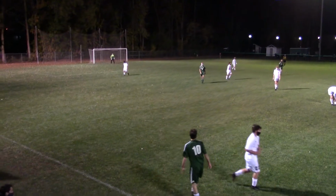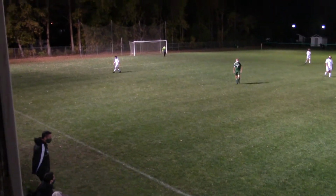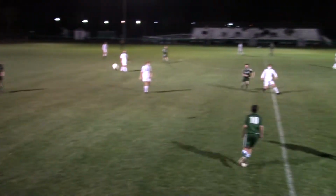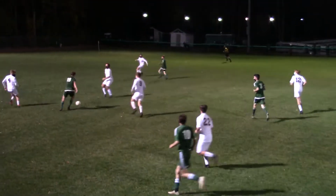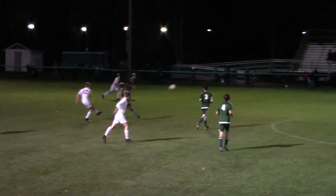Checking in for the Cougars is Marcus Bedard. Coming out is O'Donnell. Throwing for the Cougars, it's Dusso. Dusso gets the ball in, and it's now picked up by Hansen. Hansen trying to work his way down. He has it taken away by LaValle.